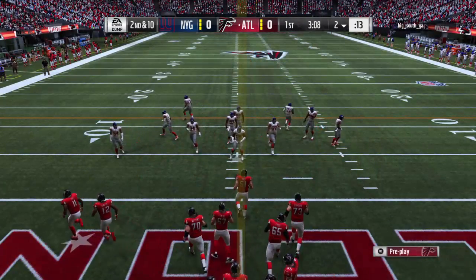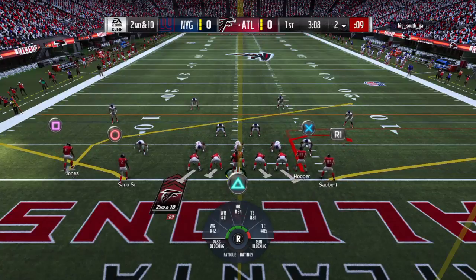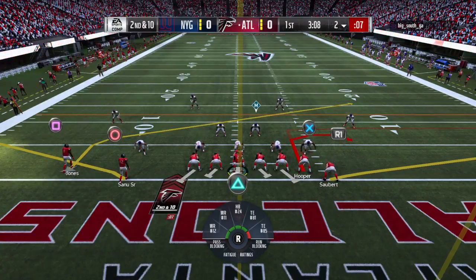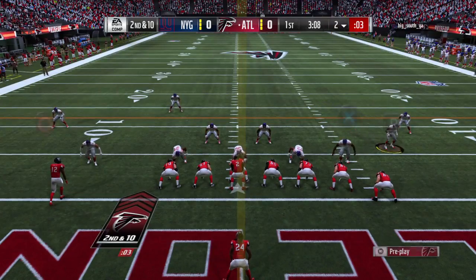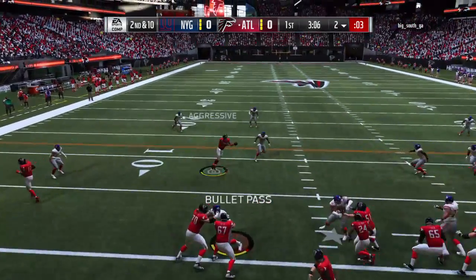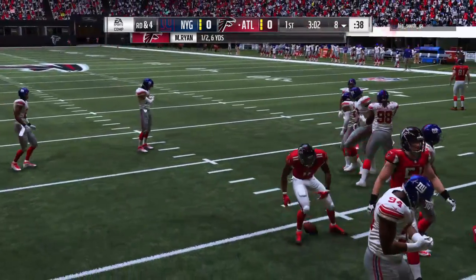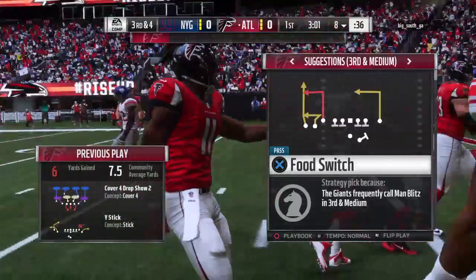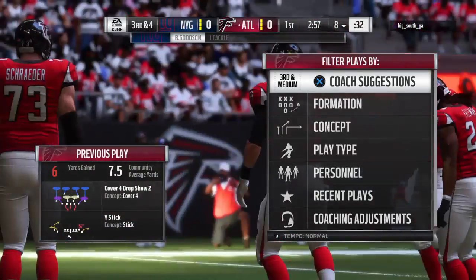After the incomplete pass, here now is 2nd and 10. To throw from his end zone, Ryan. And Jones has it over the middle. And he's able to get this one up to the 8-yard line this time. 6 yards is the pickup, and that'll lead to a 3rd down.